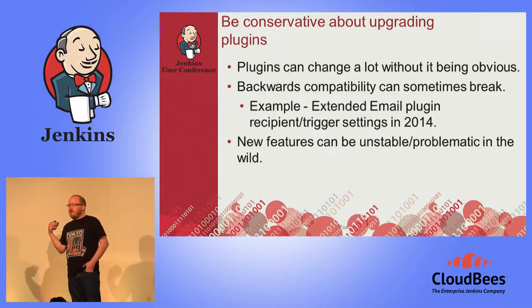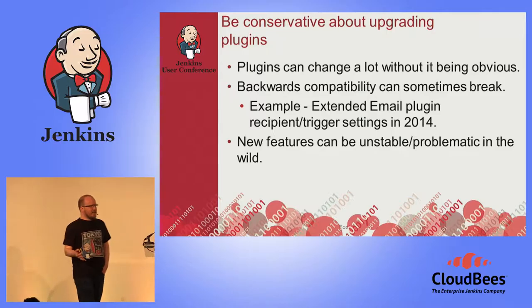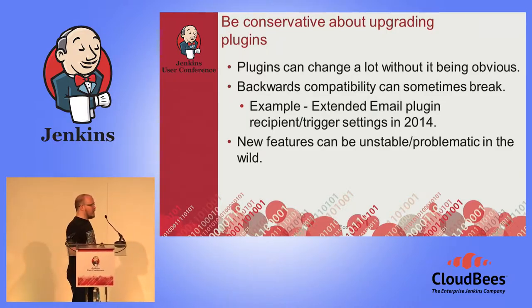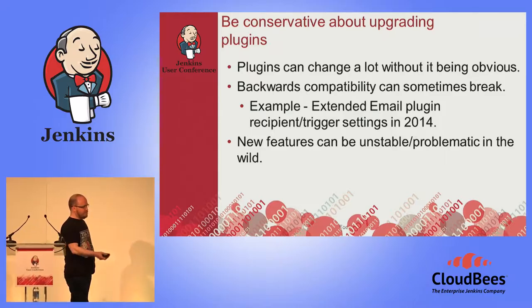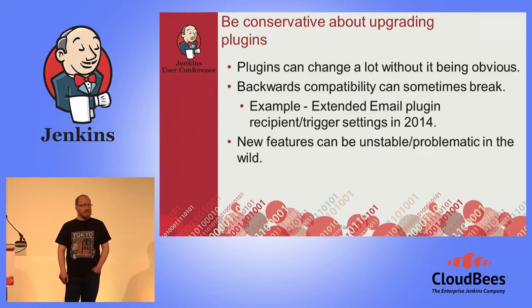And even when those changes are fairly well explained, what they mean is not necessarily explained well. Backwards compatibility can break, and it can break bad. The example I always cite is the extended email plugin, which I'm willing to bet most of you who have Jenkins instances have. It's about as core as a plugin can get that isn't actually part of the core.